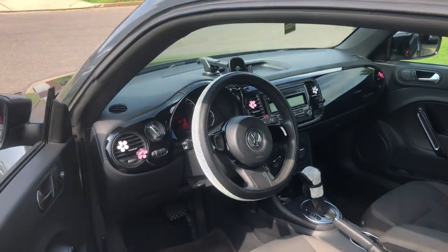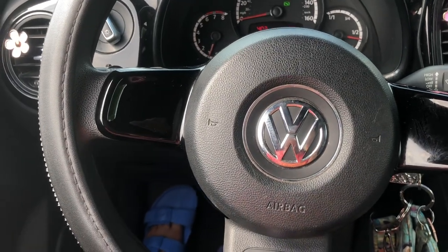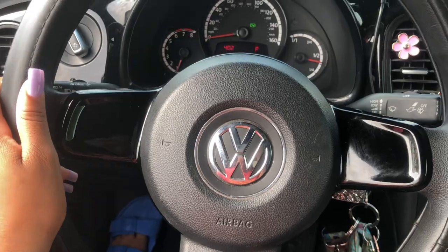And I am. So, like I said, she is a coupe, only has two doors, small car, perfect for me. But I'm about to show y'all everything that I got for her, everything on the inside. And yeah, let's get started. 2014 1.8T Volkswagen Beetle. So this is the steering wheel.